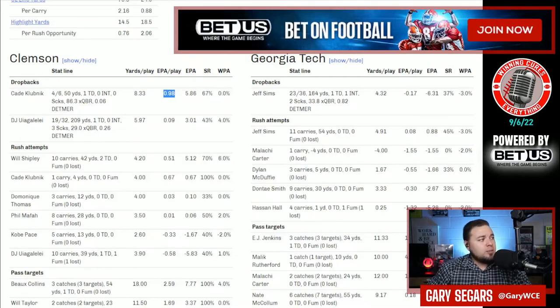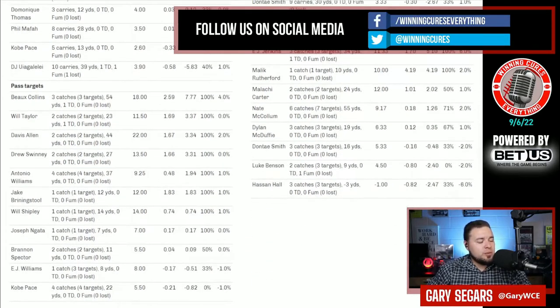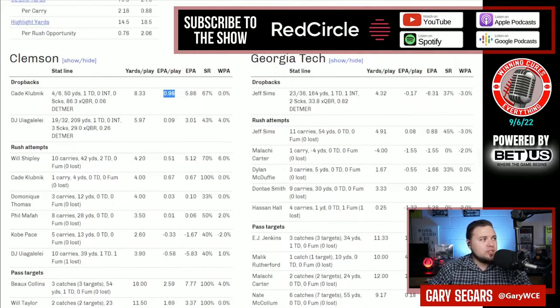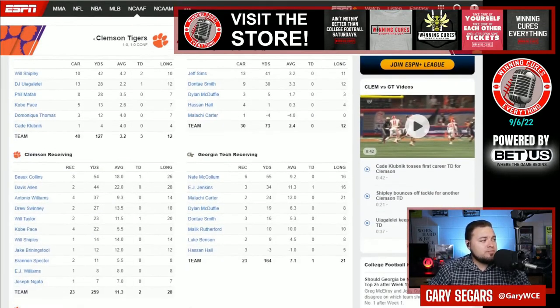They ran more plays for DJ Uiagalelei in the running game than they did Will Shipley. And I don't get that. You got to find a way to get your best players the ball. Shipley only got one target receiving. He only had 10 rushes for 42 yards. Let me check and make sure that that's right. Shipley, 10 carries, 42 yards, and had one catch and one target.